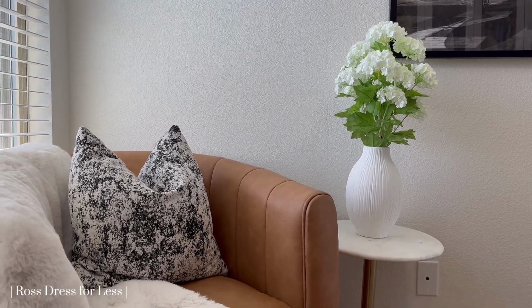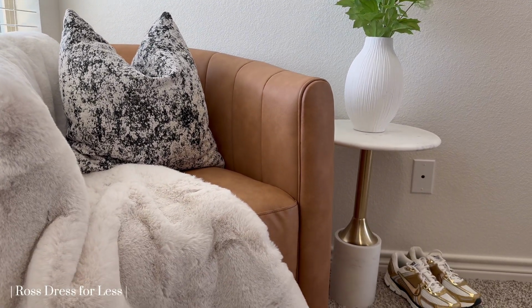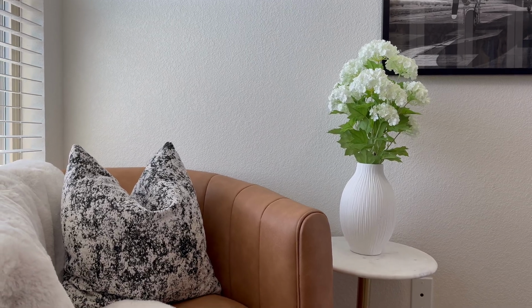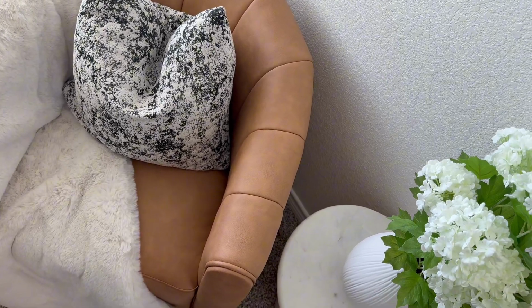Now immediately beside it, you guys know that I do have my chair. The chair, the pillow, as well as the throw. All 3 of those items were also purchased from Ross, and the chair was just under $150. The pillows came in a 2-pack for $19.99, and then the throw was also $19.99. And to be honest with you, it's not actually a throw. It's more of a rug, but I love the thicker texture of the rug. So I was like, I'm gonna make this work.